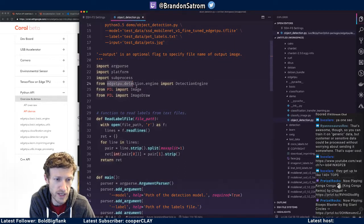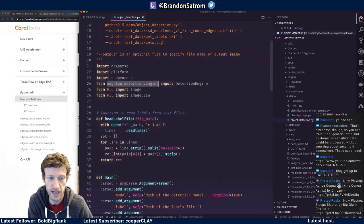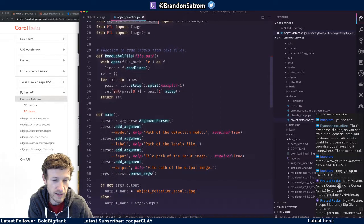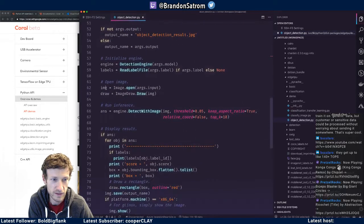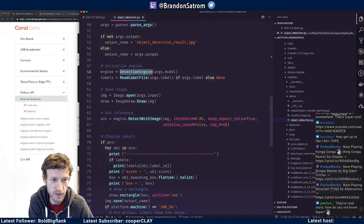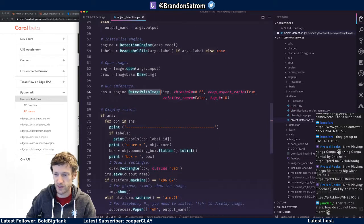So there's an Edge TPU implementation of the TensorFlow detection engine, which gets pulled in. And then this is just the argument parser, it's fine. The engine gets initialized with the arguments. You read the file, open the image, and then run inference. So this is the inference piece.